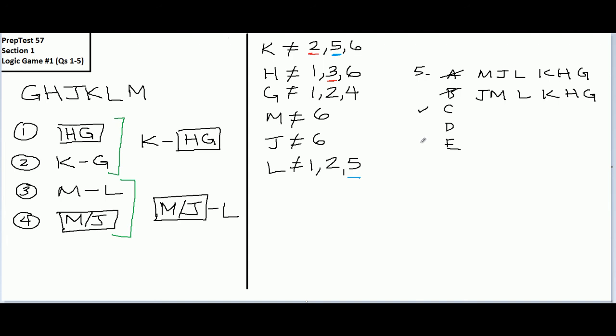Answer choice D. Laundry has to be earlier than hedge trimming. Well, is that the case? Well, no. If we do this, K H G, and then M J L, laundry is not before hedge trimming, and this is a permissible order under our old rules, and so therefore get rid of it. It doesn't give us the same world.